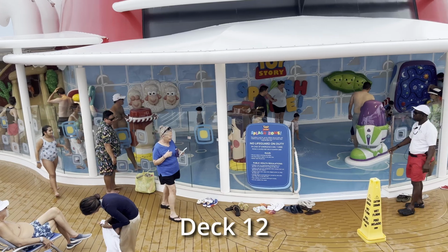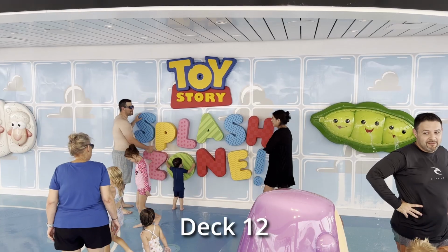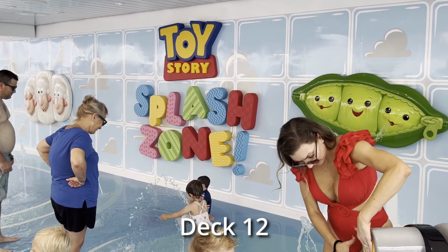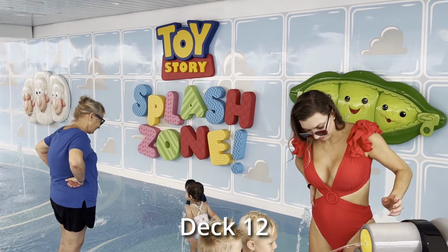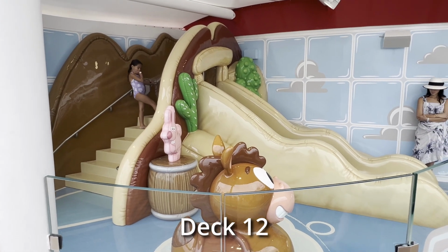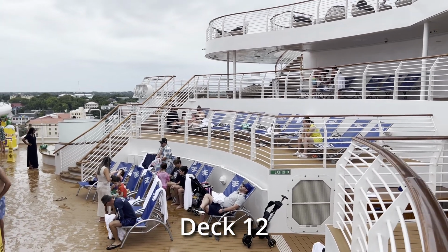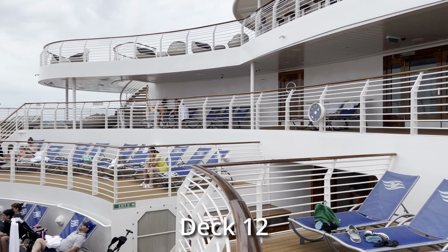And you can see there's a really nice tiered area that goes around the splash zone so the parents can get a comfortable place to sit and still keep an eye on their little one. And at the very top of the tiered area, you're back at the Currents bar that we saw earlier that's on Deck 14.